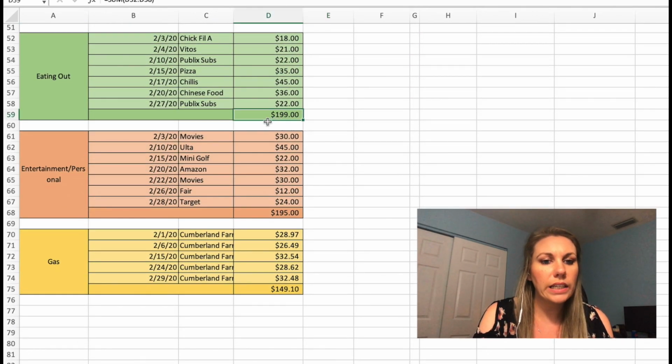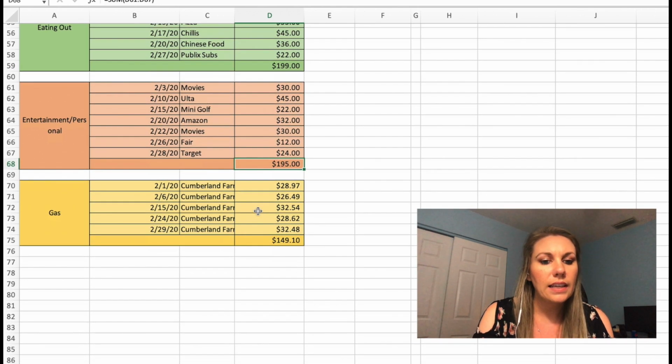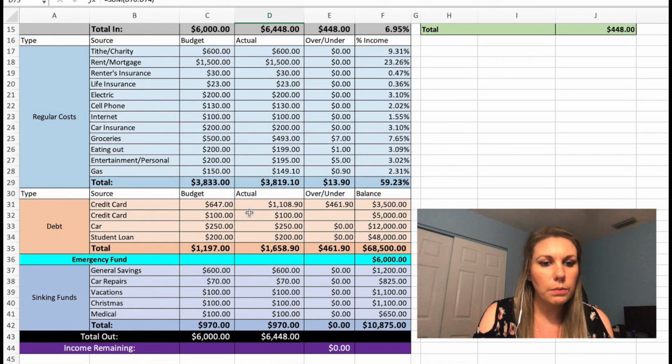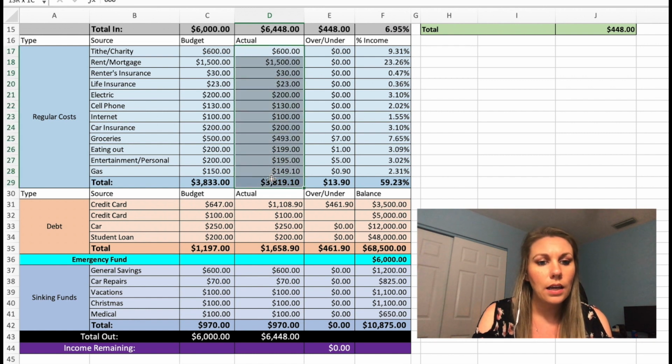Eating out, spent $199. Entertainment, personal, pocket money, whatever you want to spend or call it, is $195. And then gas is $149.10. So let's look up top here. So we have groceries, $493. Eating out, $199. Entertainment personal is $195, and then gas is $149. And then the total for all of their regular costs is $3,819.10. So they were under budget by $13.90.